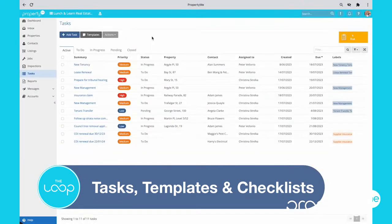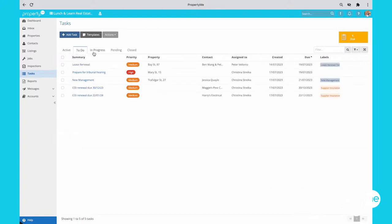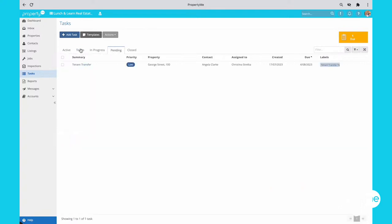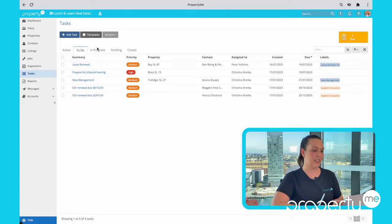So first I'm going to start with a couple of changes to our known and loved tasks feature. So you'll now notice we've got a couple of new tabs, to do, in progress and pending. All of these tabs have filtering options so you know exactly where to prioritize your time and what needs the most focus. My very favorite is the priority. So every task has a priority now, which I love.